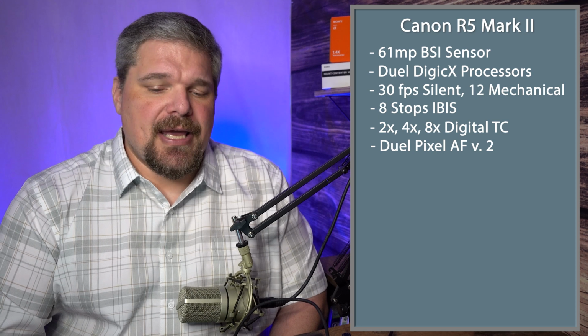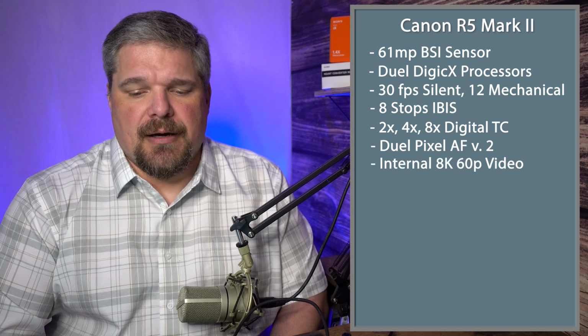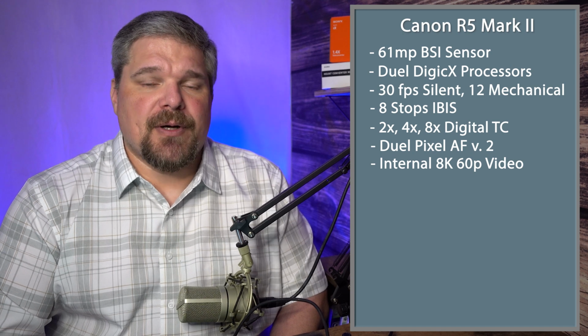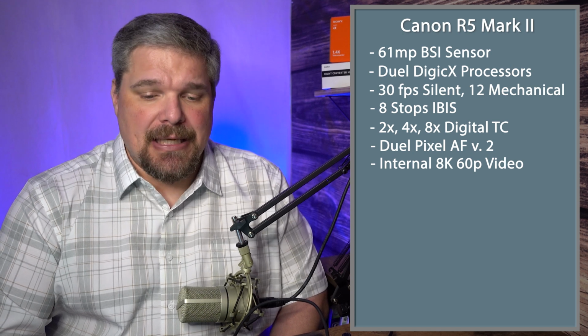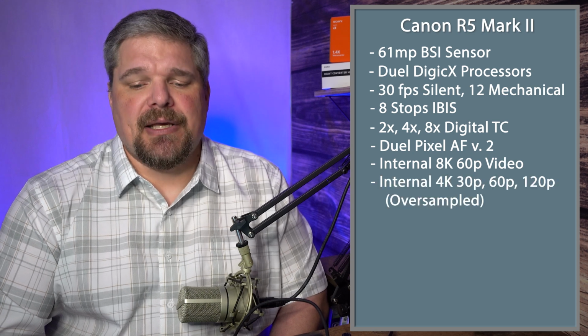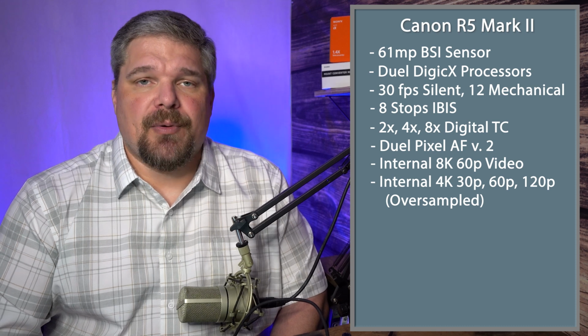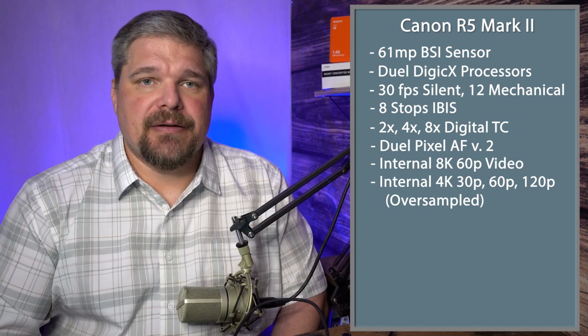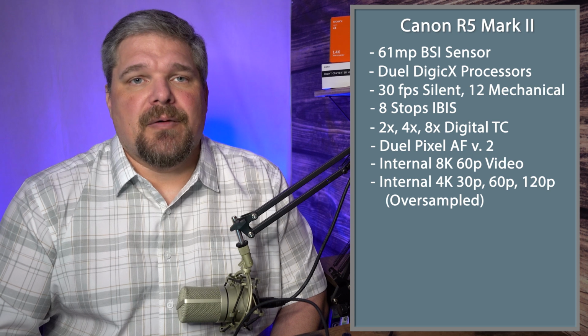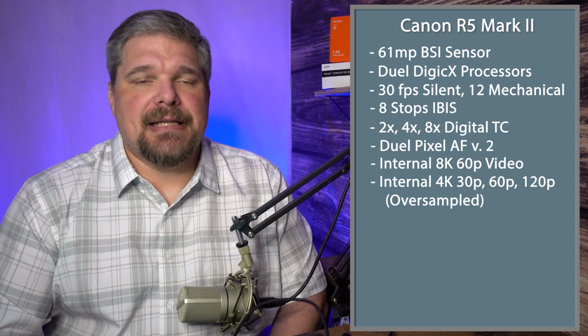It's going to have internal 8K 60p video recording. We don't know the full spec, but we do know it's going to be 8K at probably 60p. We're going to have internal 4K at 30p, 60p, and 120p. And all the 4K will be oversampled. So we won't have any kind of pixel binning or any kind of just cropping directly on the sensor.